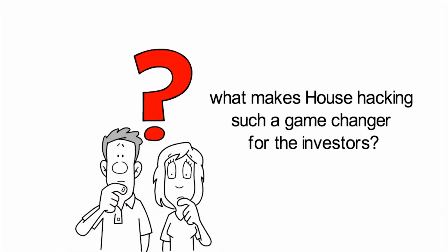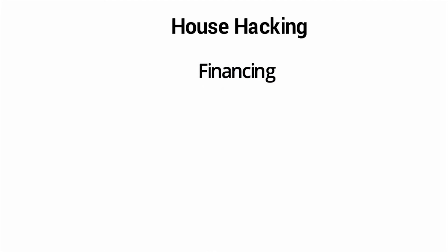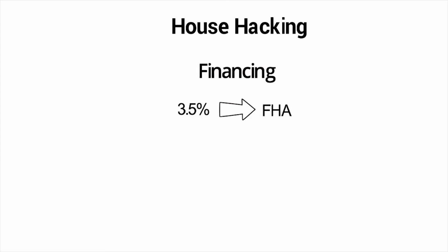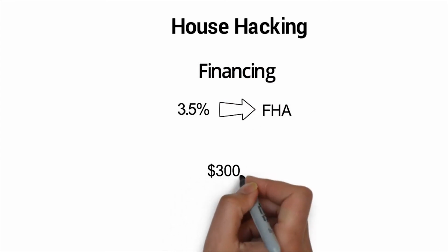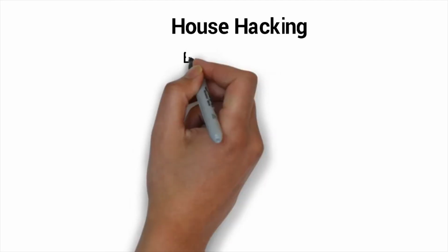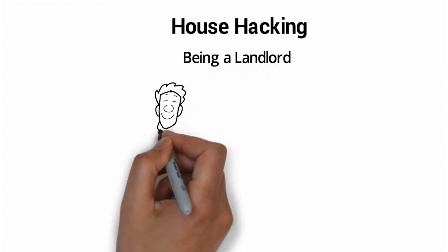So what makes house hacking such a game changer for an investor? Let's dive a little deeper. Financing. When buying a property to live in, you can choose to finance through an FHA loan. You can get a property for just 3.5% down. In other words, buying a $300,000 property will only need you to put down $10,500.